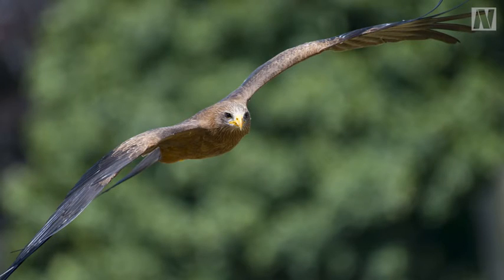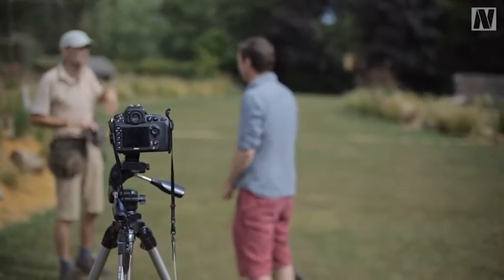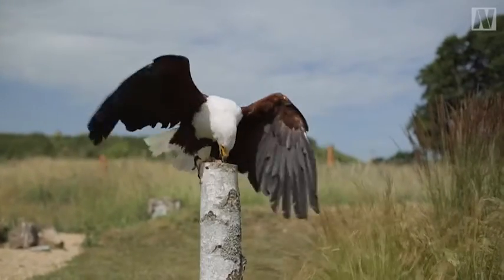Working with our knowledgeable bird handler Cedric here, I was able to work out the best angle and anticipate the bird movement, which really helps when shooting subjects that travel very quickly.